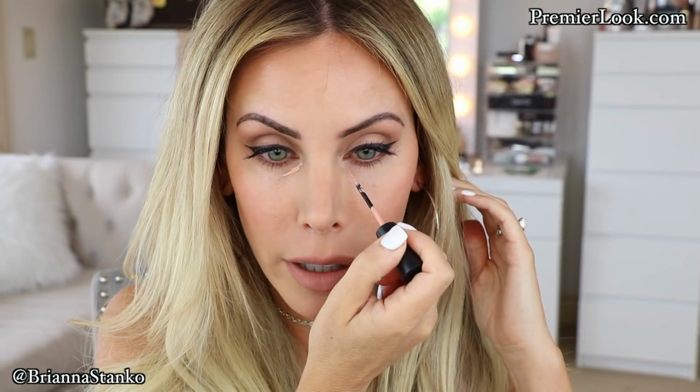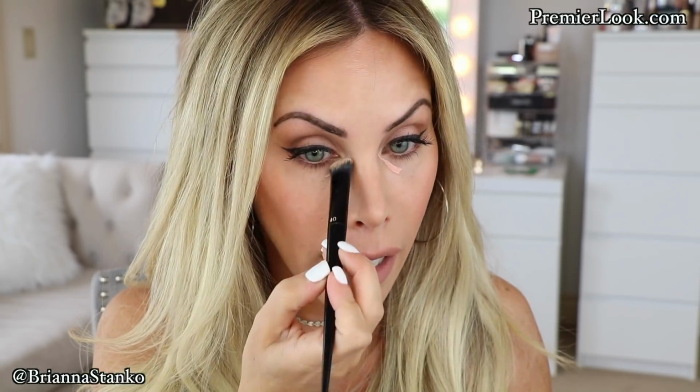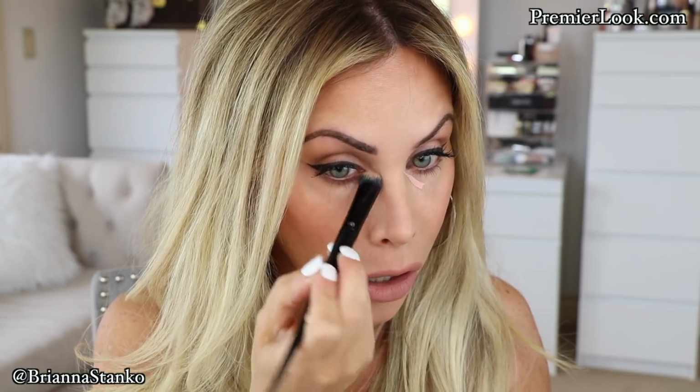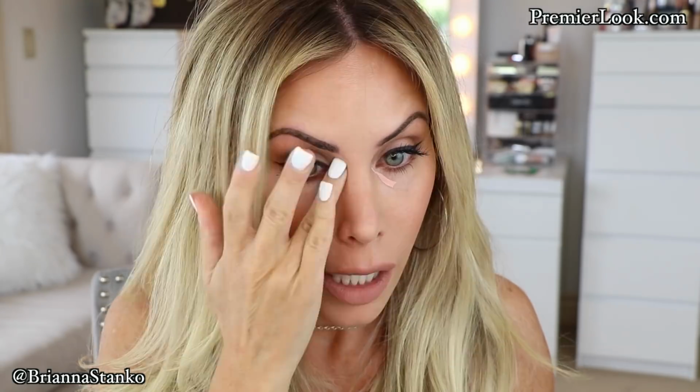So what I'm gonna do with this corrector is I get my darkness just right on the inside right here. I'm just gonna literally take a little bit, and apply just a light line directly to those areas. And then taking a concealer brush, I am just going to pat that corrector right into those dark areas. And then I kind of use my finger to apply it and push it into my skin a little bit more.